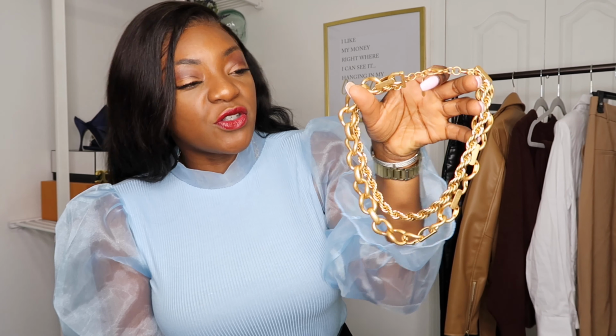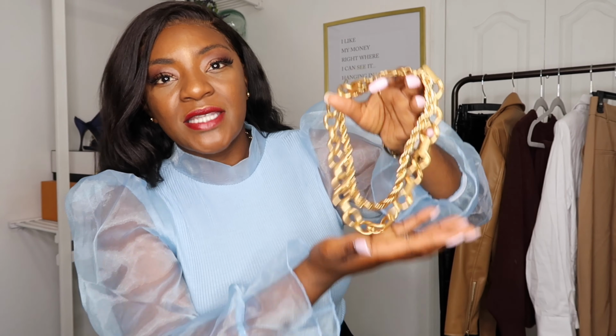Again, it's substantial in color, size and weight, but not to the point where it's weighing your neck down. It does make a little bit of noise as I'm holding it right here, but not when you have it on. When I wore it, you couldn't hear me a mile away, you couldn't hear me coming. So that is a good thing.